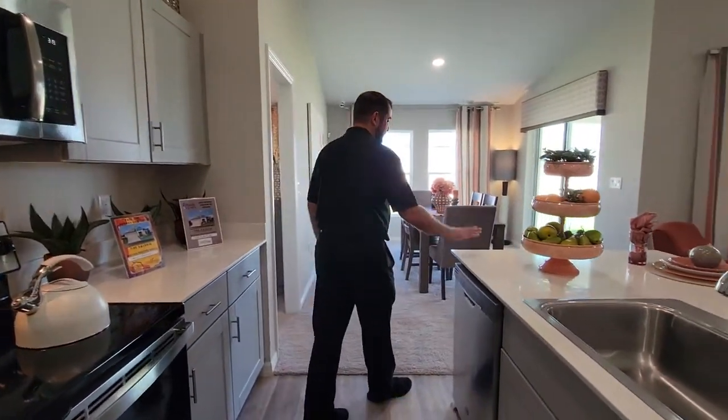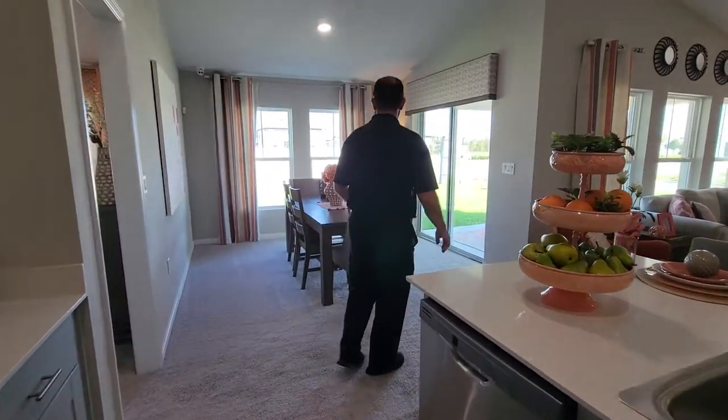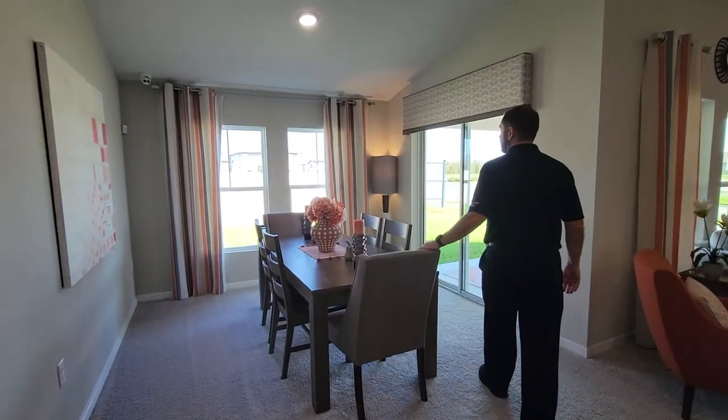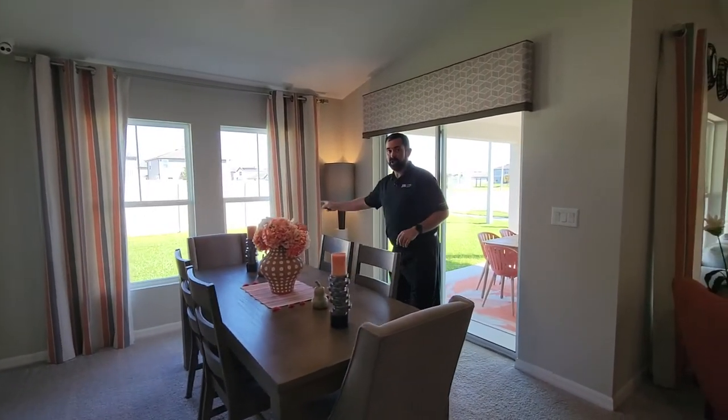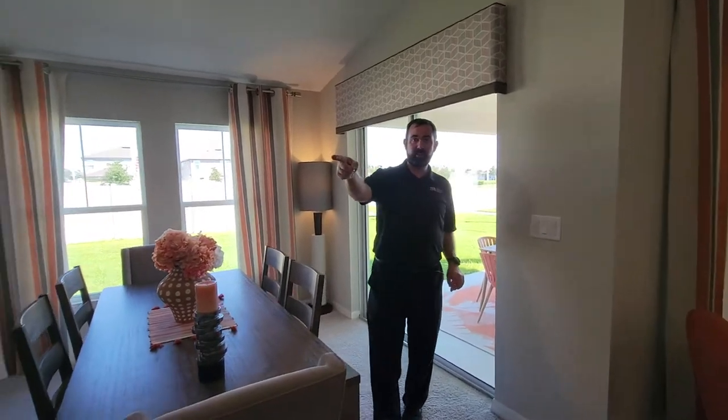So as you come back through here, right next to the kitchen is going to be the dining room. Currently set up for six people to sit around. And of course, we do have the window looking out to the backyard and then the patio that we'll show you later on. But first, we go back to Phil.